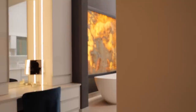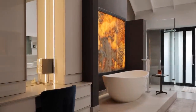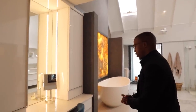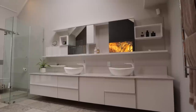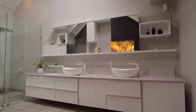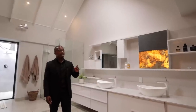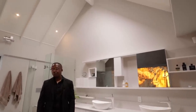On my left, you do have this makeup section or nook here with LED lighting either side of it, and you do have cabinetry space, beautiful turquoise, a suede finish to this stool, and then entering here, double vanity, or double sink rather, medicine closet, open shelving, and then in front of me, you do have this heated towel rail, which is consistent throughout all of these bedrooms.